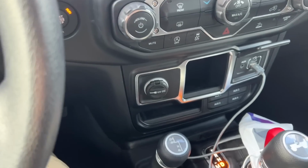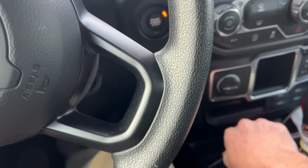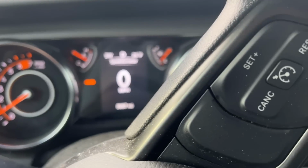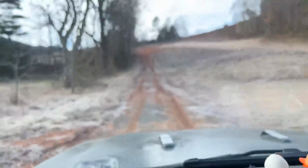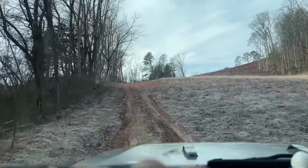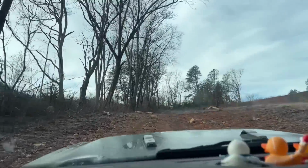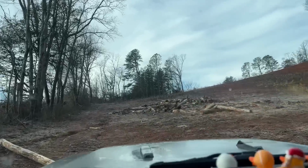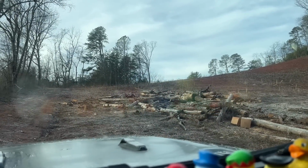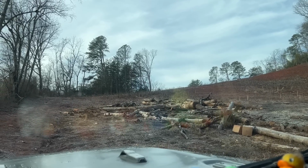Let me see if I know how to do this. Maybe in park. There we go. Four-wheel drive. There we go. Let's give it a whirl. There might be something up here worth coming back for. Maybe I'll get the truck up here one day and check it out.